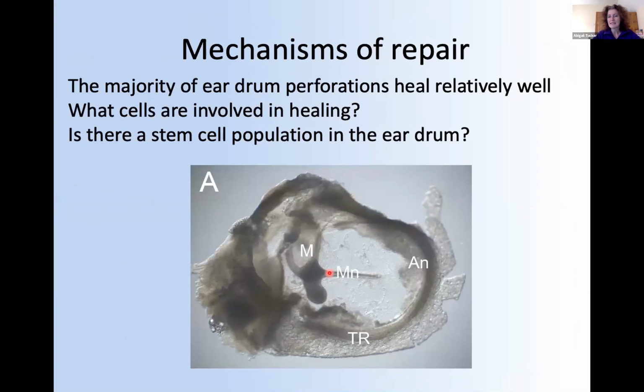But it's all very well doing things like putting FGF eardrops into somebody's ear, but really you need to know a little bit more about the biology of the eardrum. What's going on, what cells are there. The fact that those eardrum perforations heal suggests that the eardrum is pretty good at healing, and maybe there's a stem cell population, for example, in there ready to heal a hole. So I'm just going to talk you through a couple bits of anatomy about the ear and the eardrum, just so that you know what you're looking at when you see my pictures.